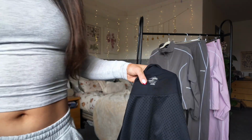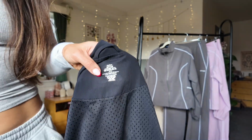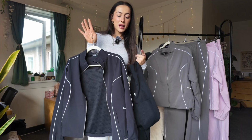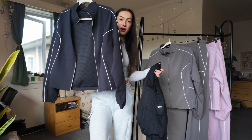The outer of Origin was 92% poly, 8% elastane. Inside was 100% polyester, which makes sense because the lining looks exactly the same as this one. The outer is a little bit less windbreakery, which again makes sense because this one feels slightly different. In my opinion, I prefer this material.